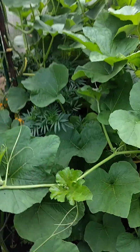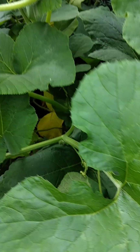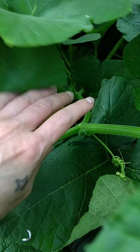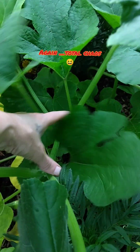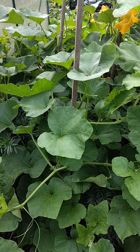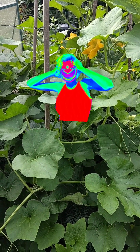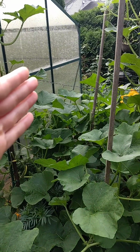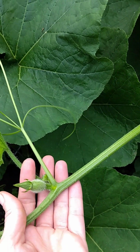Oh my gosh. What? This is a pumpkin. How? Oh, that thing traveled far. Are you kidding me? Are you kidding me? No. Okay, folks, update. Wow. All right. This is insane. This is how insane this is. Okay, so we got the butternut squash growing that way. We got pumpkins going this way because that's a pumpkin.